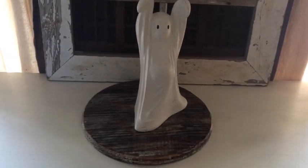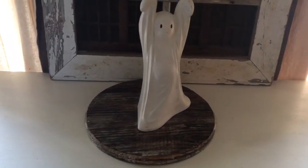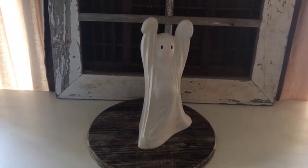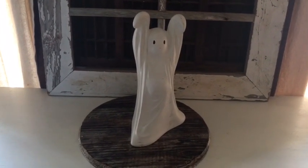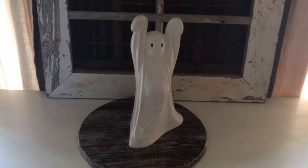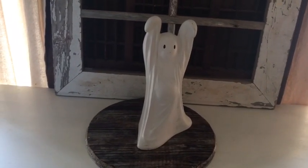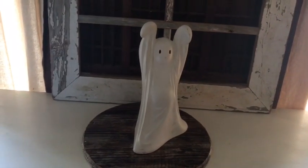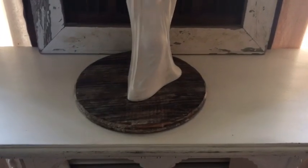And then this sad little table, I am not done yet. But I thought I would show you the ghost. If you guys remember, I thrifted this, and I've been looking for it everywhere because I had seen another YouTuber who had it and I absolutely loved it. So I finally found one at Savers, and the lonely ghost sits here on this sad table for now because I'm not done with this area.